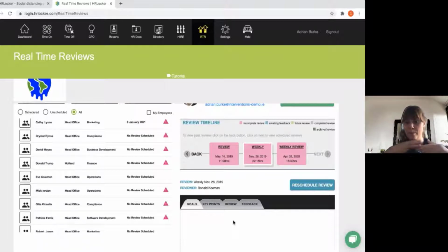So you're not talking about things that happened in January or February of last year. You're talking about things that are recently relevant and that have just happened. Because ultimately the real purpose of a review is to talk about these issues or the wins that we've had in the last few months, but what are we going to do going forward?